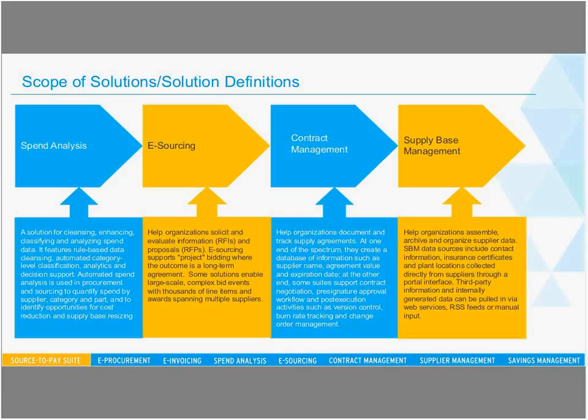So mentioned here is the fact that solutions in this category enable large-scale complex bids that might consist of dozens of line items and perhaps hundreds of suppliers and result in award decisions across multiple suppliers. So it includes optimization, allocation, and the back-end bid award decision-making process.